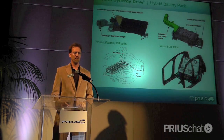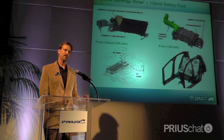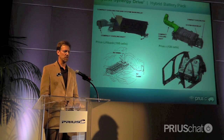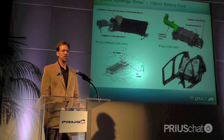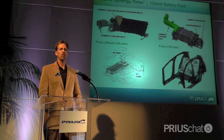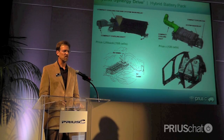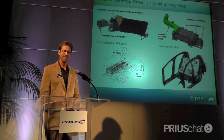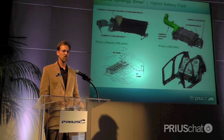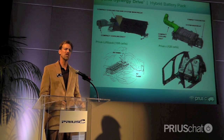Our battery pack has been very much changed. There are some drastic changes here. We're putting it in a different location. I'll talk about it in a moment. But the other key difference is it is way reduced in weight. If you haven't looked at your specs already, the battery pack on a Prius C weighs in at about 68 pounds, whereas a battery pack on a Prius liftback weighs about 92 pounds. We've reduced operating voltage to 144 using 120 cells, where the Prius liftback battery runs at about 201.6 volts.